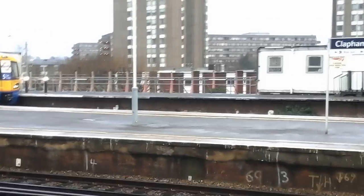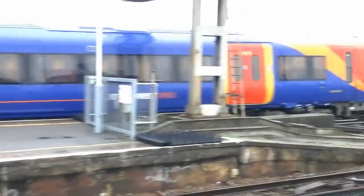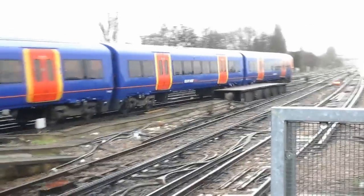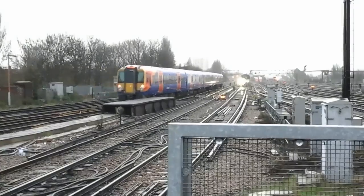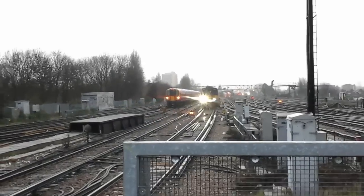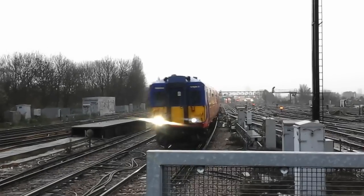Okay, I've got 458535 on its merry way. I must admit, they do look very, very nice for EMUs. I must admit. Okay, now turning up is 455856.